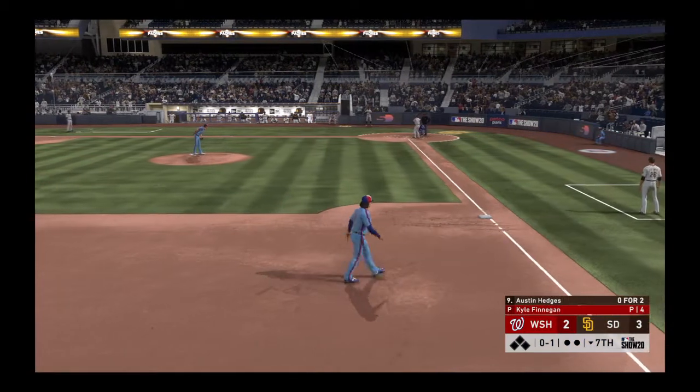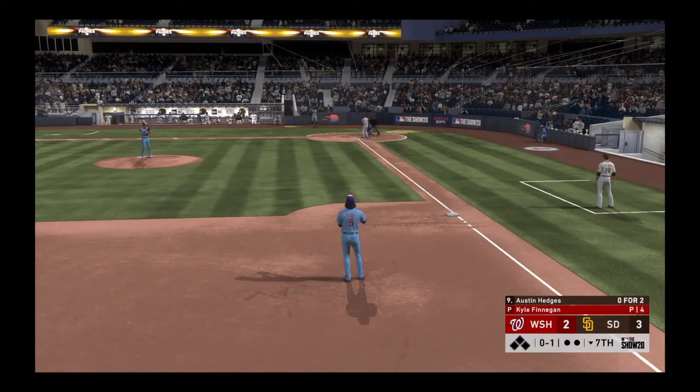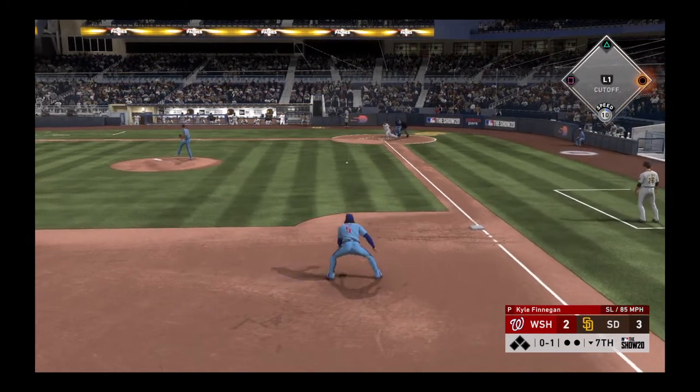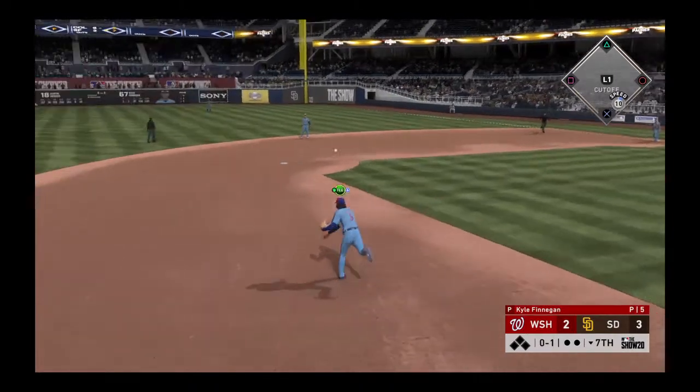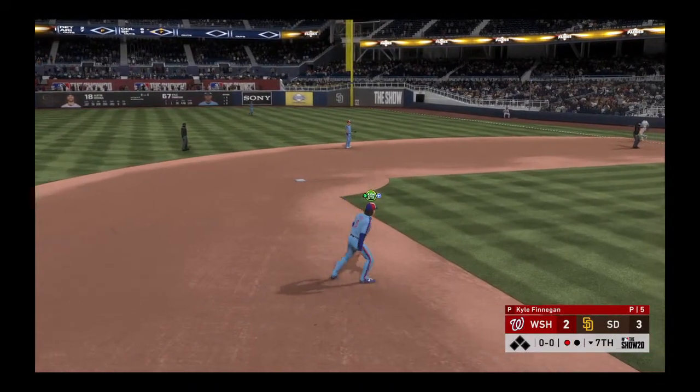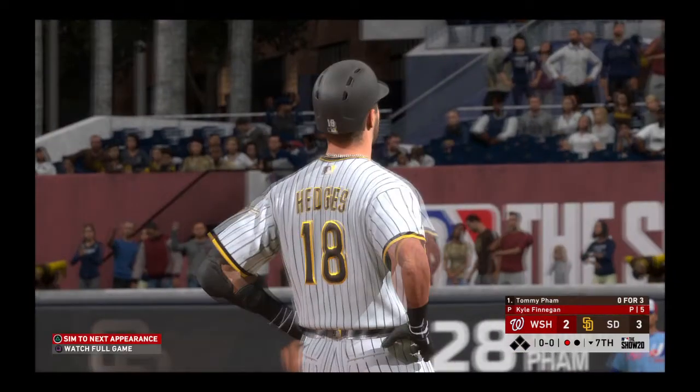Ready to go for the last half of the inning. And that'll bring in the veteran catcher, Austin Hedges. Austin Hedges. Third. Reined in. And he goes to second with it. And the relay is still going to get the out at first. Don't quite know why they needed the extra.